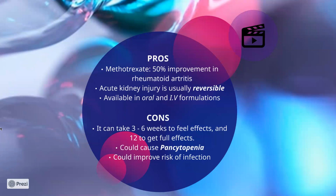Pros and cons. Pros. Methotrexate has a 50% chance of improvement in rheumatoid arthritis patients. Acute kidney failure is usually reversible. And also, methotrexate is available in oral and intravenous formulations.